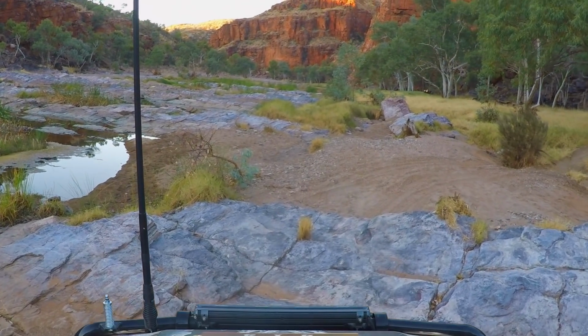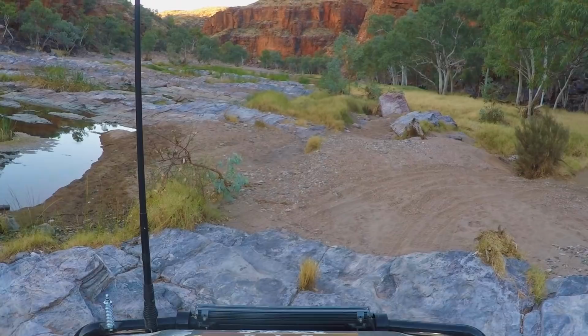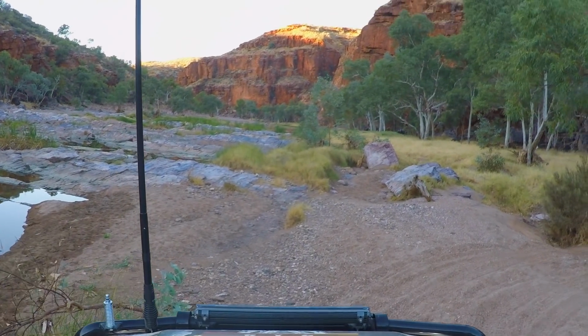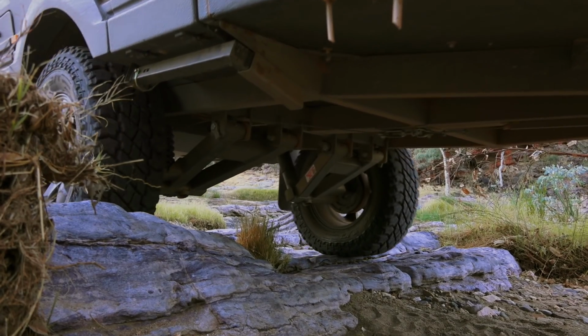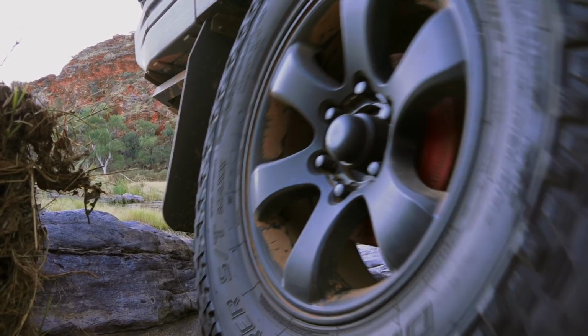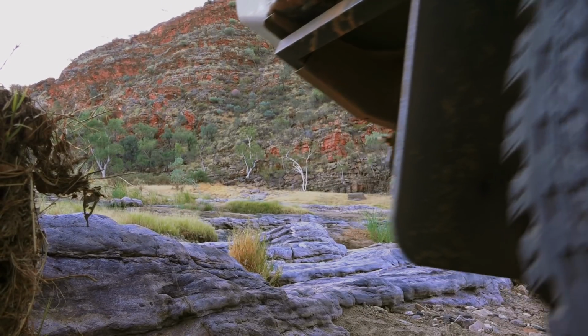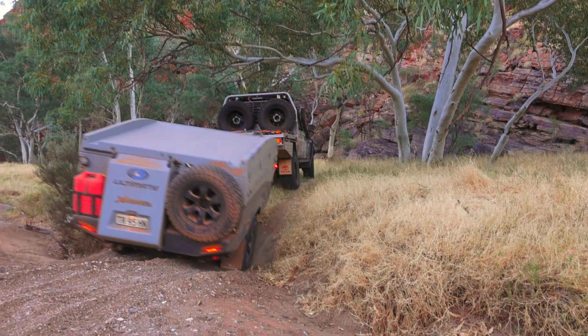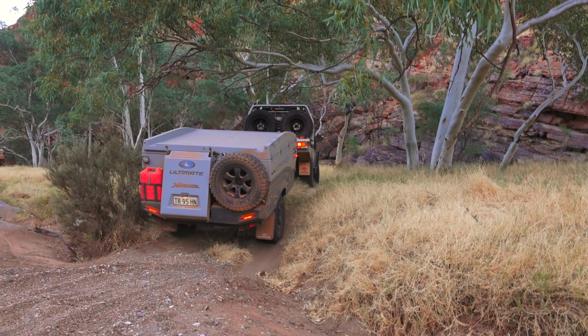This track is definitely four-wheel drive only. You're able to camp anywhere from the park entrance right out to Ruby Gap, so you've got 5 kilometres to find a campsite in. There's no facilities out here, so you need to be self-sufficient. Make sure you've got enough water, camping equipment, and you've got to collect your firewood before you enter the park as well, so just keep that in mind when you come here yourself.